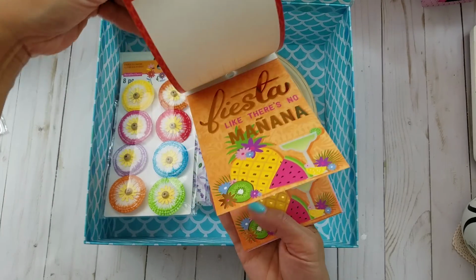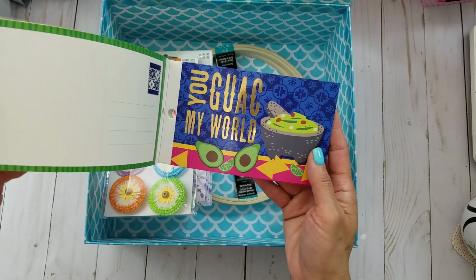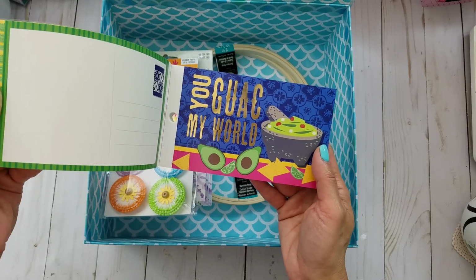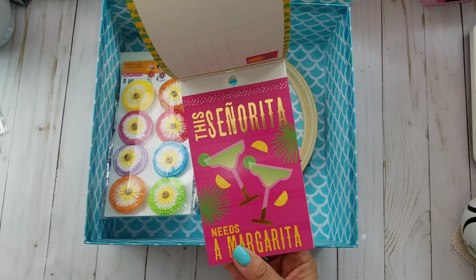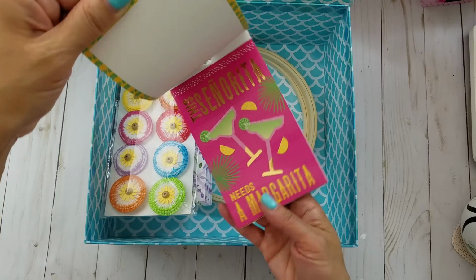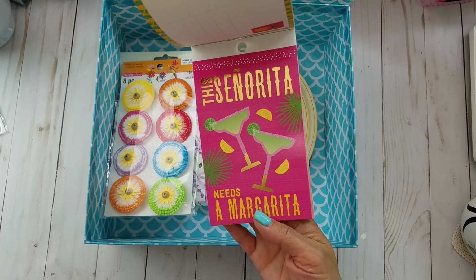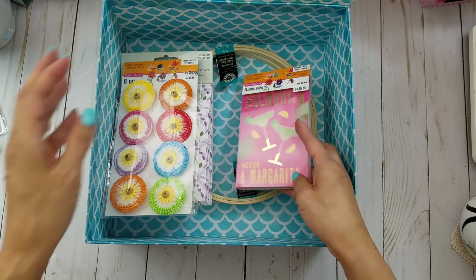Initially, I wasn't that crazy about this collection, but I'm loving it because I guess it's summertime now. So, you guac my world. That's so funny. I can definitely give that to my husband, and we do love Mexican food. And this one's a cute one. I could totally give this to my sister because she likes margaritas and she makes margaritas all the time.